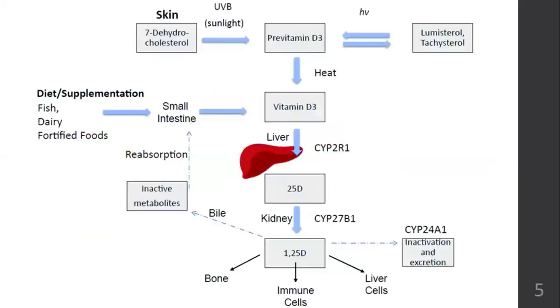So again, this is the conversion of vitamin D and how it is utilized. In the skin, you can see here the 7-dehydrocholesterol getting activated into pre-vitamin D3. Because of heat, it converts into vitamin D3, and it gets into the liver. And the liver has one enzyme, CYP2R1, present in it.